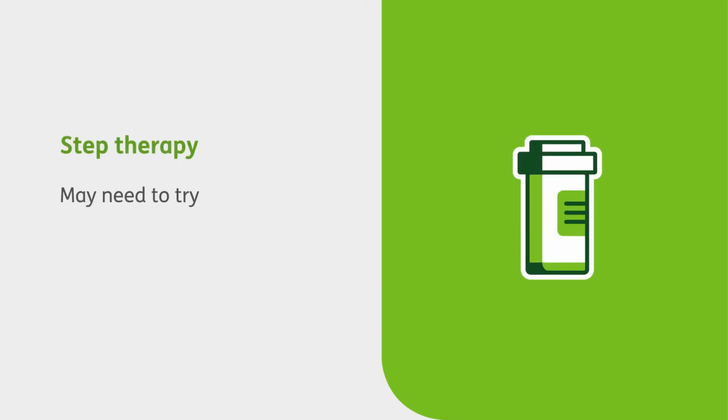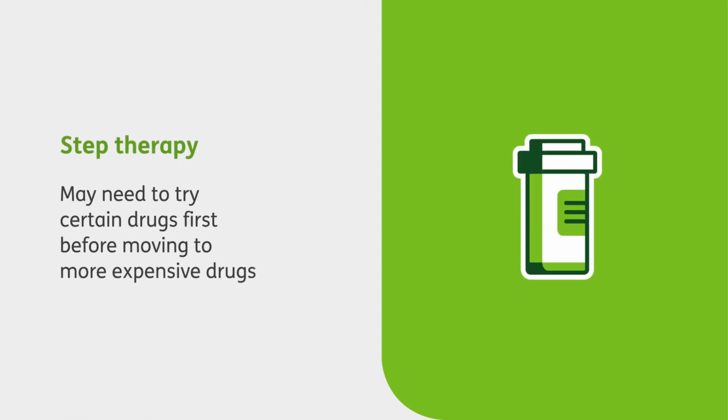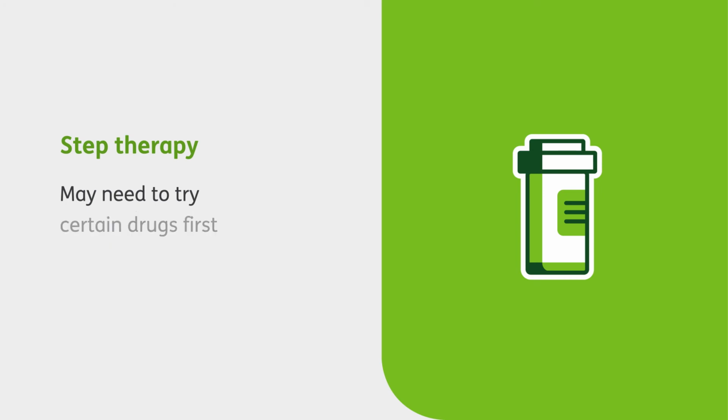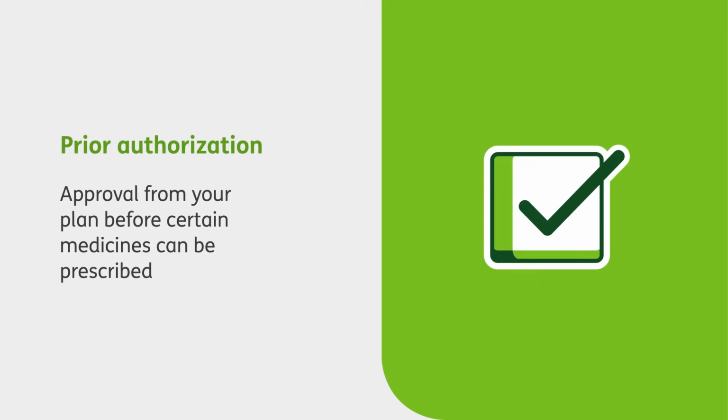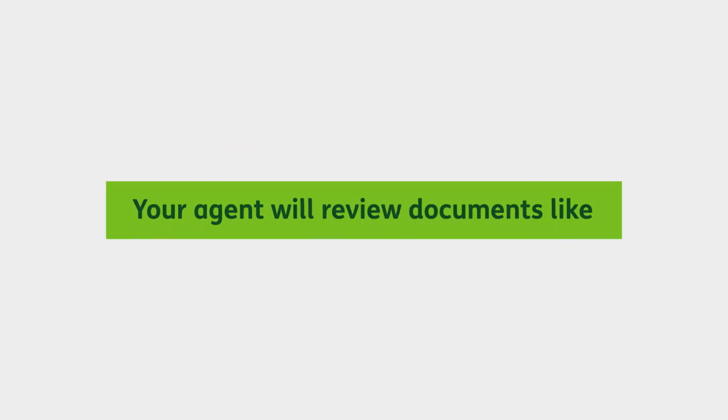It's also good to know that some prescriptions require step therapy. It means that even if a medication you take is included on your plan's drug list, you may need to try certain drugs first before moving to a more expensive drug. And lastly, prior authorization. It's a type of approval your doctor is required to get from your plan so they can prescribe certain medicines.